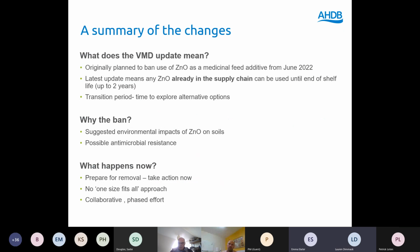So first of all, to quickly summarise, as Sadie said, the latest update means that any zinc already in the supply chain by June the 26th can be used until the end of its shelf life, which is approximately 2 years. And then this should very much be treated as a transition period.